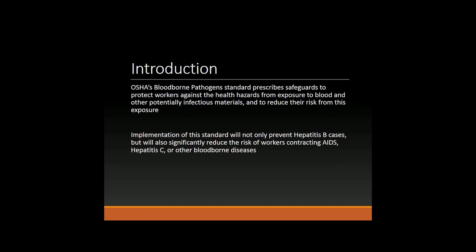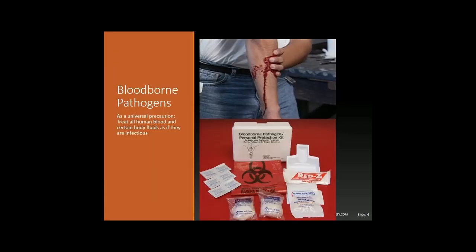Introduction. OSHA's blood-borne pathogens standard prescribes safeguards to protect workers against the health hazards from exposure to blood and other potentially infectious materials, and to reduce their risk from this exposure. Implementation of this standard will not only prevent hepatitis B cases, but will also significantly reduce the risk of workers contracting AIDS, hepatitis C, or other blood-borne diseases. Blood-borne pathogens. As a universal precaution, treat all human blood and certain body fluids as if they are infectious.